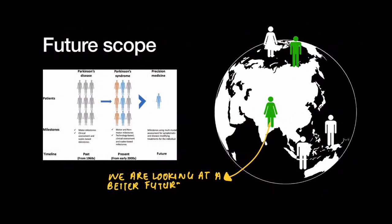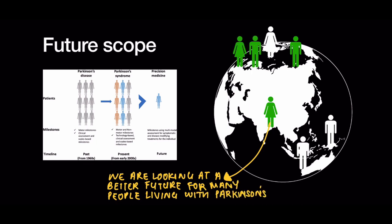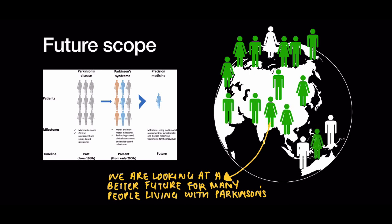We have come a long way from treating motor symptoms and establishing clinical assessment to treating both motor and non-motor symptoms while using technology-based methods. We are now looking at precision medicine for multimodal assessment and individualistic treatment of Parkinson's disease. This is one among many future treatments such as stem cell therapy and gene therapy. There is a long way to go. But let's work and hope for the day when many more people living with Parkinson's disease lead better lives.